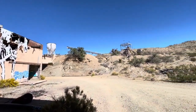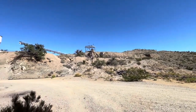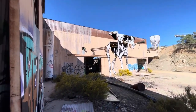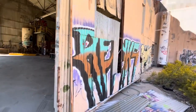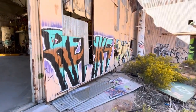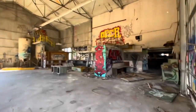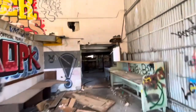If you think about it, a lot of that stuff's been cut out, so they've needed to bring torches to cut the metal before they decided to come and paint. So let's walk in a little bit inside here and see what we can find inside. So going a little bit deeper.